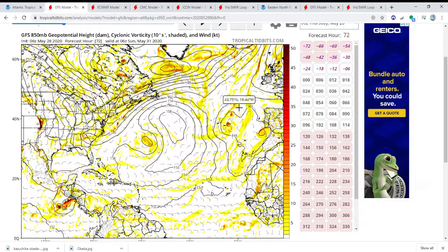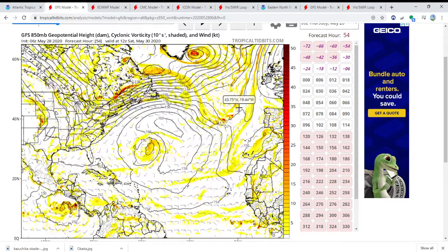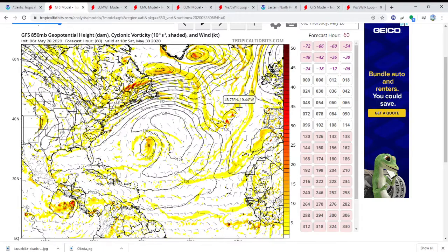into something. Yeah, it's going to be short-lived, but I do believe that we will see at least a tropical depression or maybe a 40 mile per hour tropical storm out of that system. Let me know down in the comments below if you guys think this system will turn into anything, this little thing right here. I do believe, as I said, it'll probably be a 40 mile per hour tropical storm or a depression at the very least.